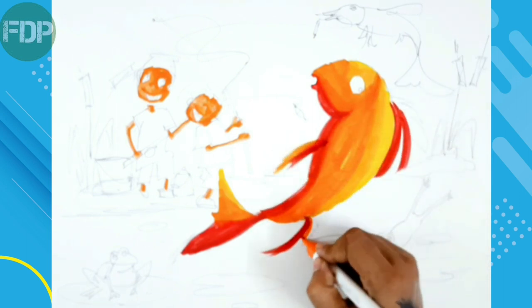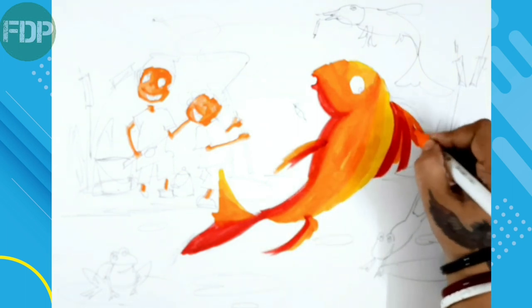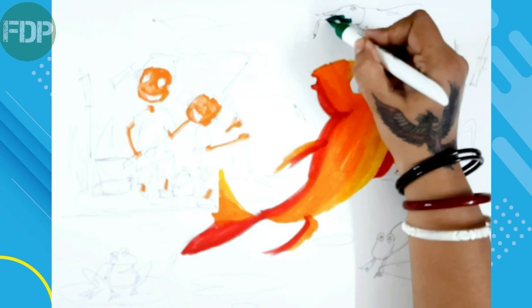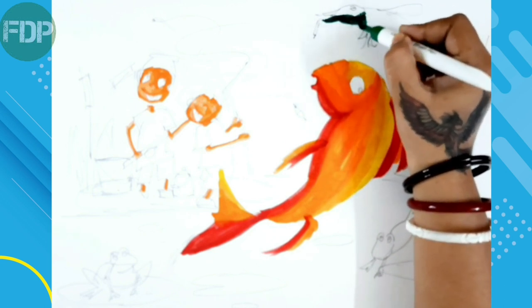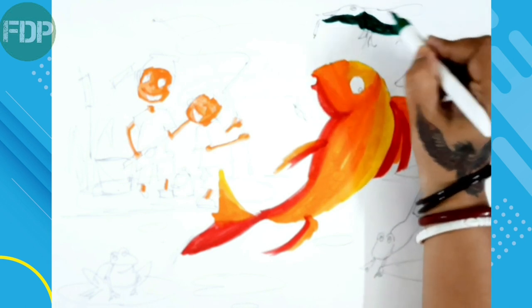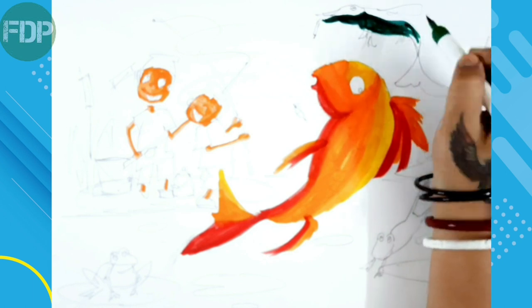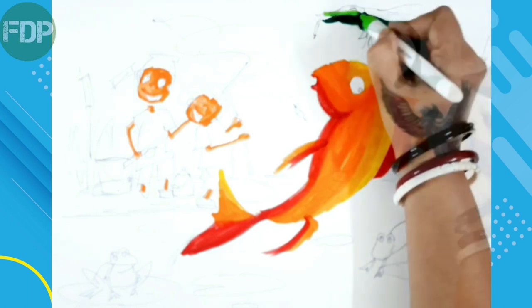Fact number 2. Some fish, like the anglerfish, have a unique adaptation called a bioluminescent lure. They have a glowing appendage that dangles in front of their mouths, attracting unsuspecting prey in the dark depths of the ocean.